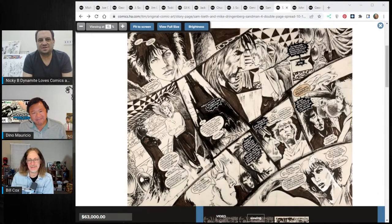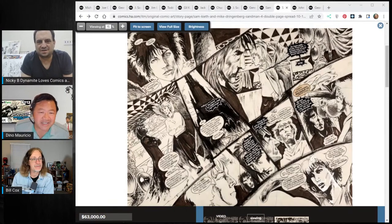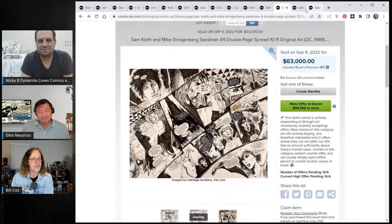Pushing the art envelope. God, I mean, it is gorgeous. That's awesome. That just makes it even better, I think. The irregular borders, and it's the chaotic nature of hell itself on a double page spread. Yep. Well, congrats, Nick. That's a keeper for sure.